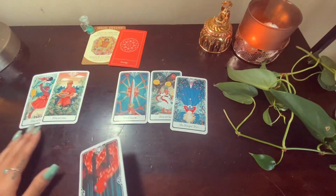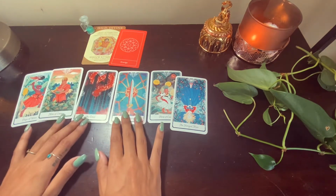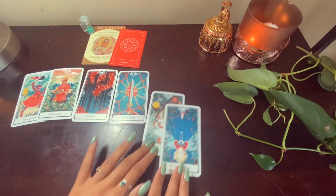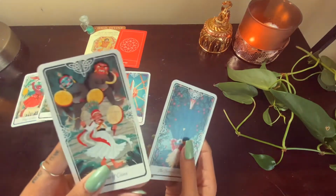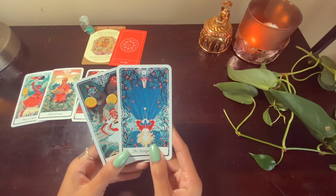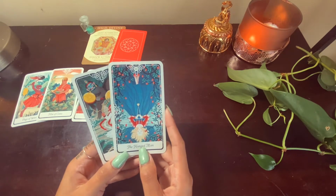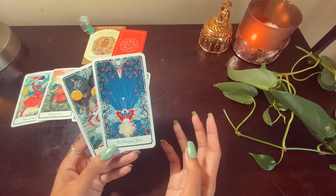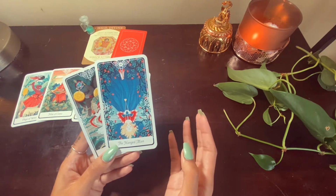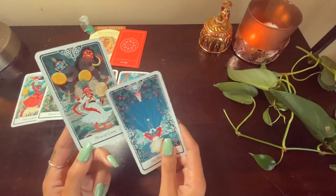Your inner child wants you to be confident here, and it wants you to be expressive. And I feel that your inner child even wants to collaborate and work with you and has some things to teach you. So there's this Hanged Man energy here, which can be about sacrifice or just letting go. So I'm feeling like you need to let go of these ideas and let your inner child be free.